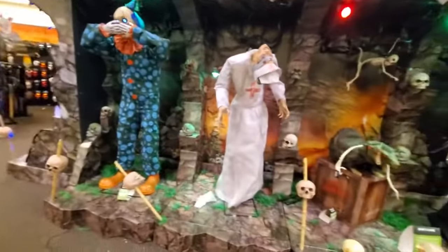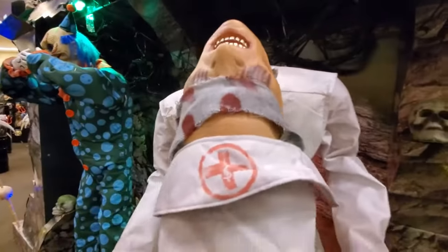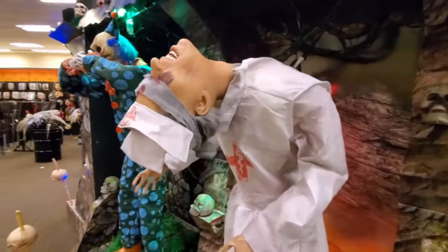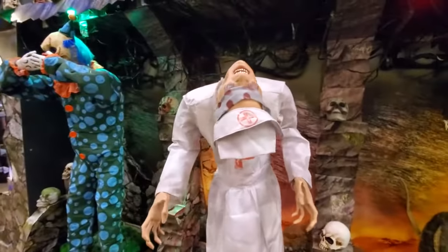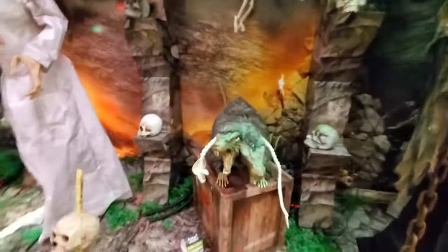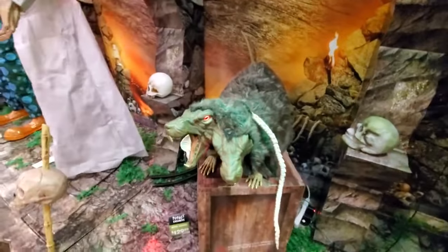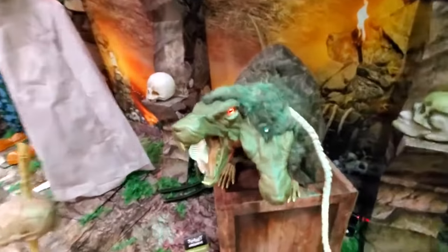Peekaboo Clown. Here's Crunchy Bones. Oh, something's wrong with Crunchy Bones. She's crunched her bones one too many times. Dang. All right, hold on. We got the Sewer Varmint here. I got it. He's not working either. Oh, there he goes.